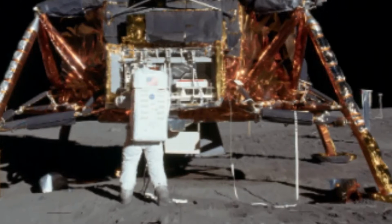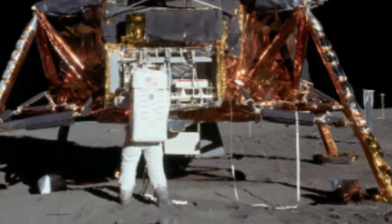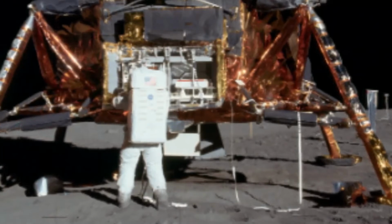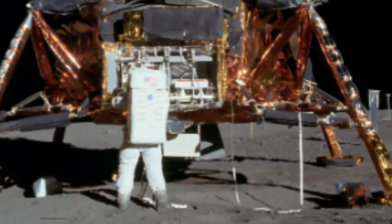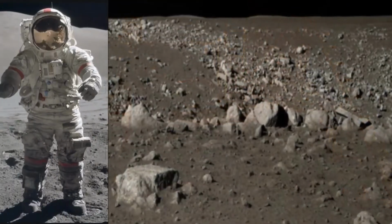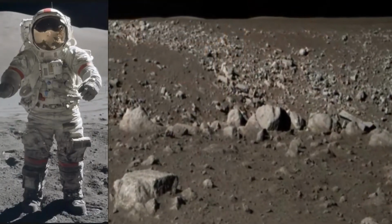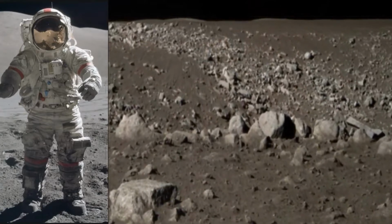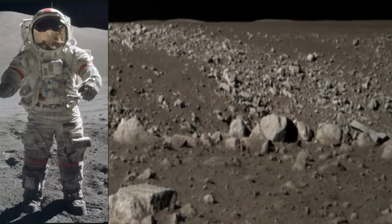Can't use one argument in one case and use the same argument and say it doesn't work in the next, right? You're just contradicting yourself all the time. And of course NASA does that continuously. And the other thing about that dust is it's going to get into everything. It's so fine, it's going to get into every fiber of their suits.